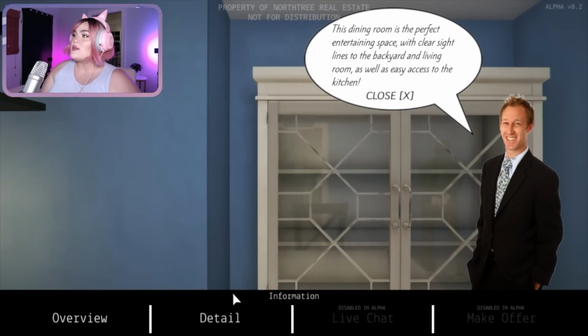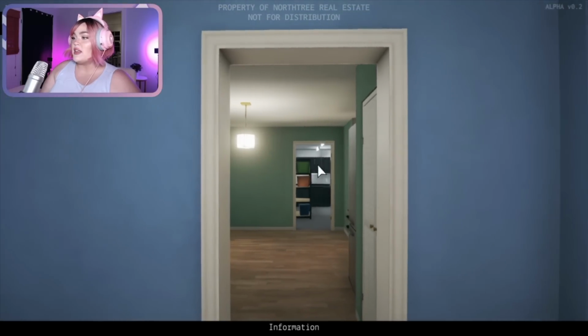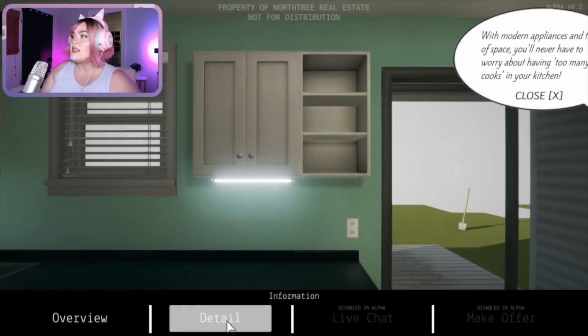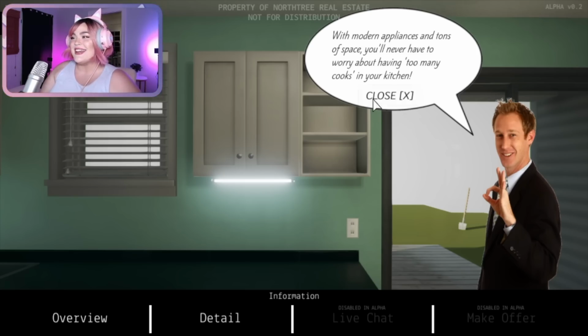The dining room is the perfect entertaining space with clear sight lines to the backyard and living room, as well as easy access to the kitchen. Ugh, I should have asked about the sink in the bathroom before I clicked on the blood, but I didn't know you could do this. With modern appliances and tons of space, you'll never have to worry about having too many cooks in your kitchen.